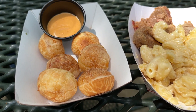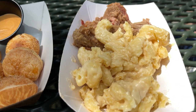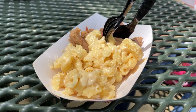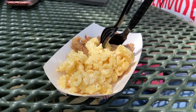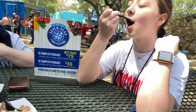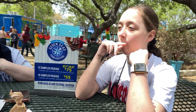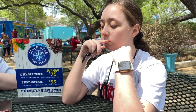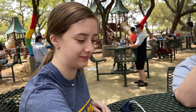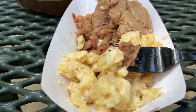We got the garlic cheese bread and the Caribbean jerk pork mac and cheese. Give it a shot, see what it is. Pretty good? Yeah. Pretty good? Not bad. You're the resident mac and cheese expert. What do you think? I think it's good.